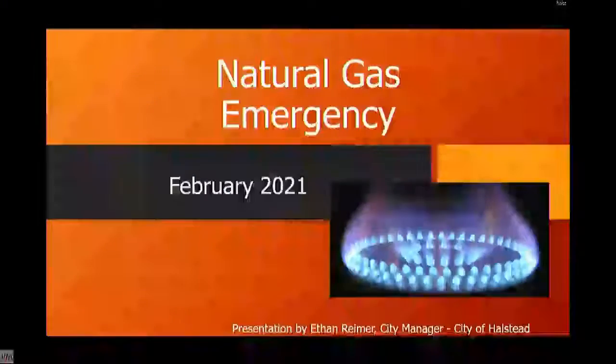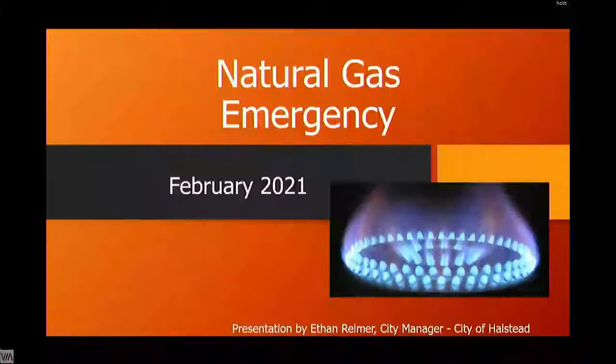Real time. So this is kind of an overview. Everyone's, I think, very well aware from state news, local news, cities, social media. We've pushed out, there was a substantial increase in the cost of natural gas that happened at about the worst possible time it could, when we as a state were experiencing extremely sub-zero weather.